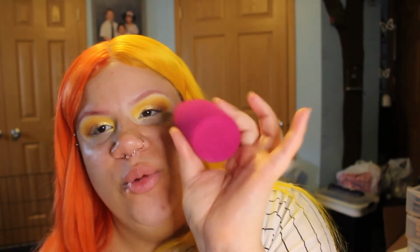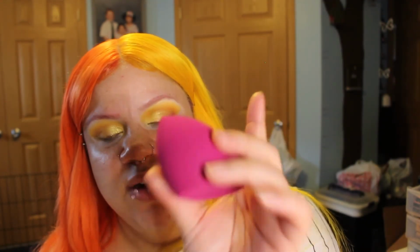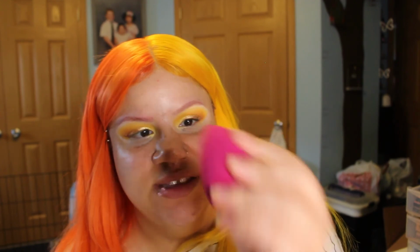And I also got a new sponge. This is the elf sponge that everybody talks about. I've heard everybody and their mom talking about this. Right off the bat, from getting it wet, it doubled in size and it's very, very soft. I haven't felt a sponge that's this soft and squishy before, so I am very excited and optimistic about that.